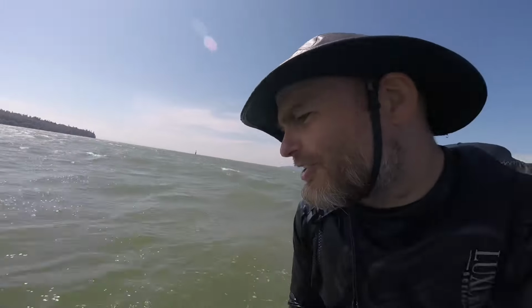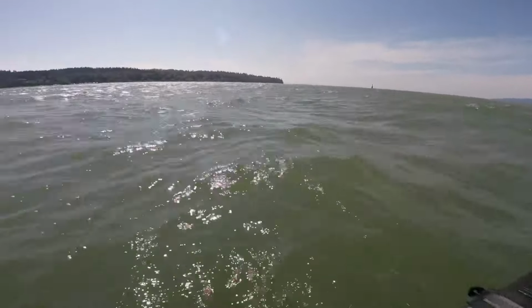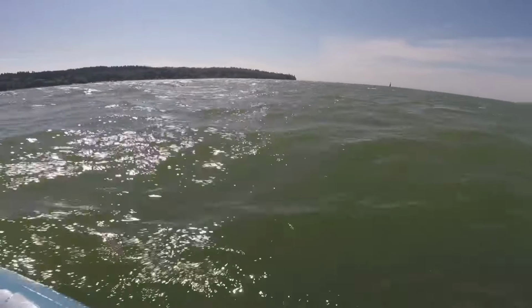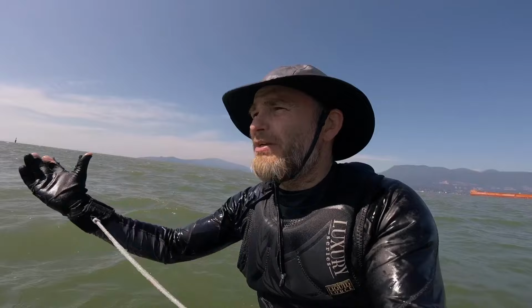Crazy amounts of algae. I don't know if you'll be able to see it, GoPro, but it's getting washed off the flats here. And it's like Boundary Bay. There's a piece right there. See it? But the streams of the stuff. Kind of nasty. Maybe you can see it better underwater.